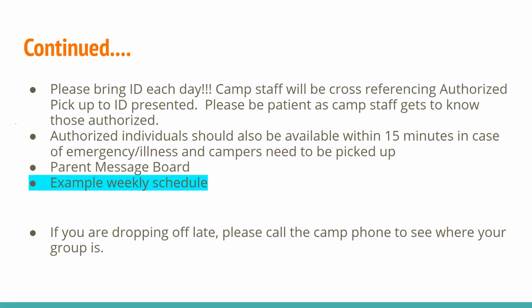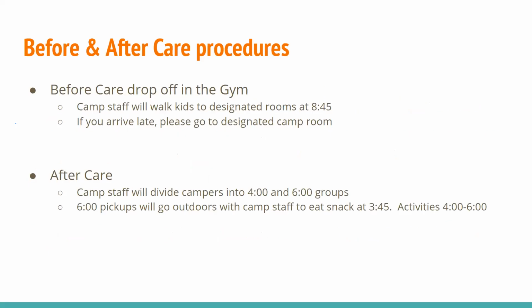All right, so if you're in before and after care, how do your kids get to day camp? If you drop off for before care into the gym, the extended care staff will have those kids clean up around 8:35, and then they will walk those kids to their designated rooms at 8:45, and then they will stay with those kids until 9 o'clock. So that will be that transfer for that part. If you do arrive late, just please go to the designated camp room.